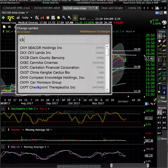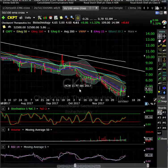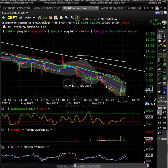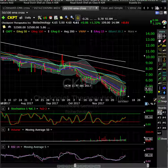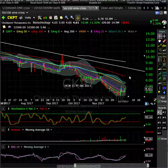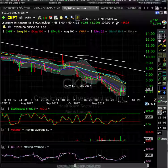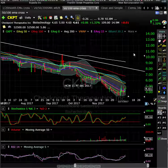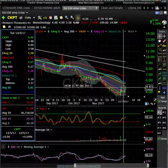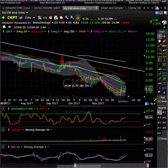CKPT got an upgrade from HC Wainwright with an $11 price target. These guys tend to upgrade these things, and then they wind up doing an offering. They could give them these lofty price targets. Now, it could get a lift off of this. It's only got 14.9 million shares in the float. Could get a lift off of that, but I would look at these as day trading opportunities only.